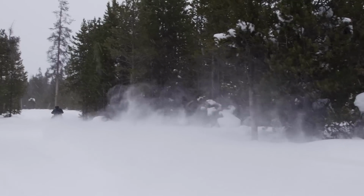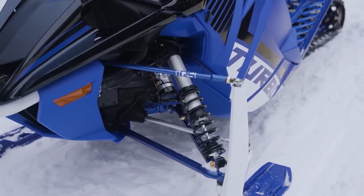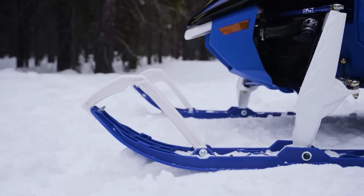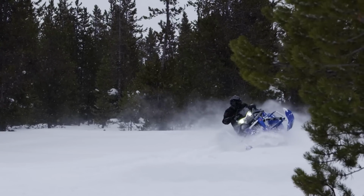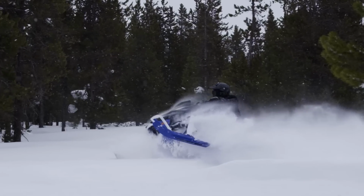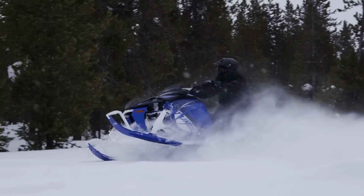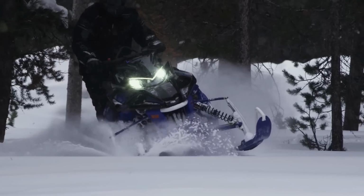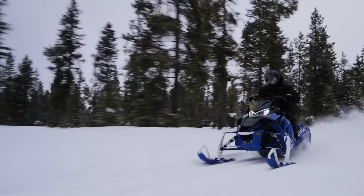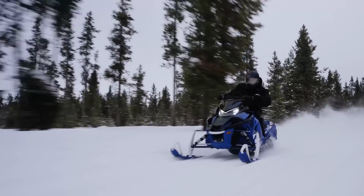Add in features like premium Fox 1.50 IQS suspension, a 42-inch front stance, and Yamaha's Strike single keel skis, and you have a snowmobile that will get you out to play in the powder and a great ride on the trail home. The 2024 Sidewinder XTX LE comes in the extremely popular Team Yamaha blue colorway and is set up for the most powerful production engine in the business, the Genesis 998 Turbo.